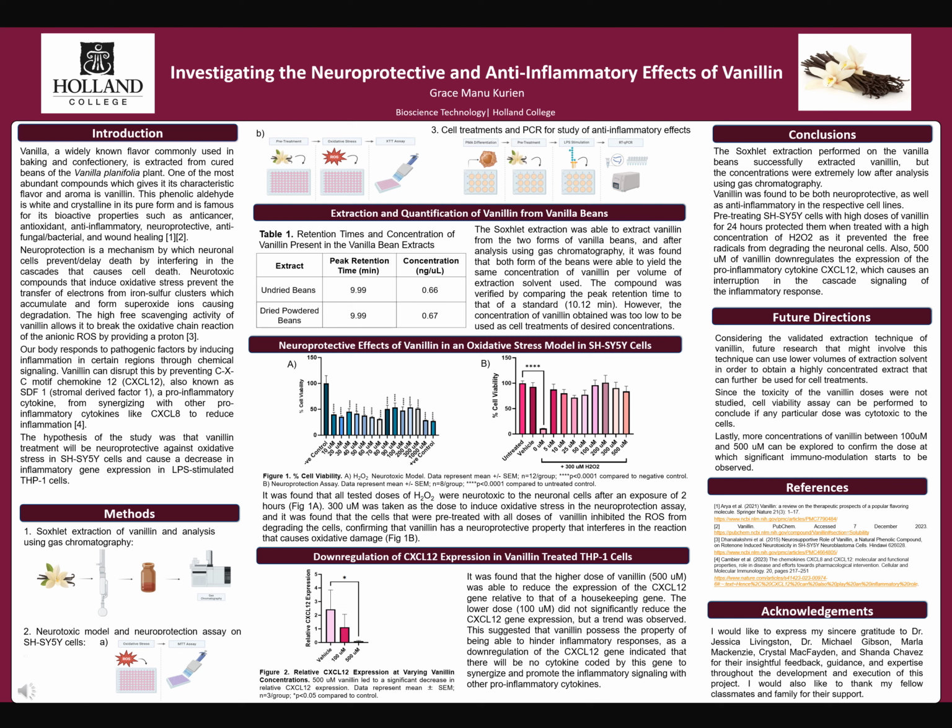To study the anti-inflammatory effects of vanillin, THP-1 cells that were differentiated into macrophages were pre-treated with vanillin doses for 24 hours, after which inflammation was induced using lipopolysaccharides, or LPS, a component of bacterial membranes. This was left on for another 24 hours, after which RT-qPCR was performed on these samples, and the expression of the CXCL12 gene was measured relative to that of the GAPDH gene, which was the housekeeping gene. The CXCL12 gene is responsible for coding for a pro-inflammatory cytokine that synergizes with other cytokines and promotes overall inflammation.